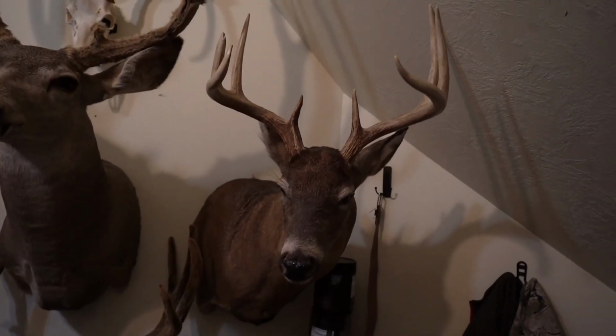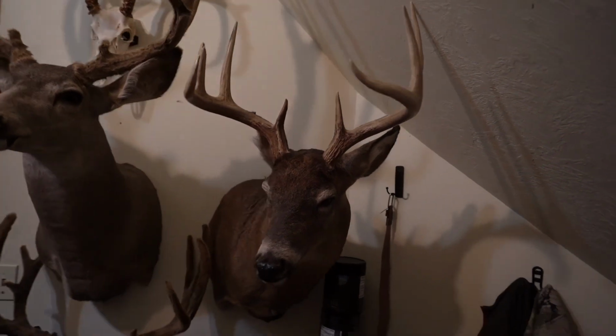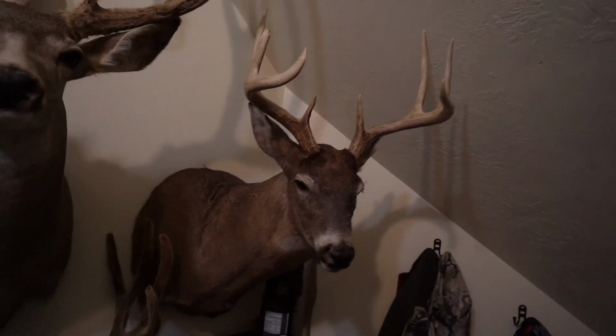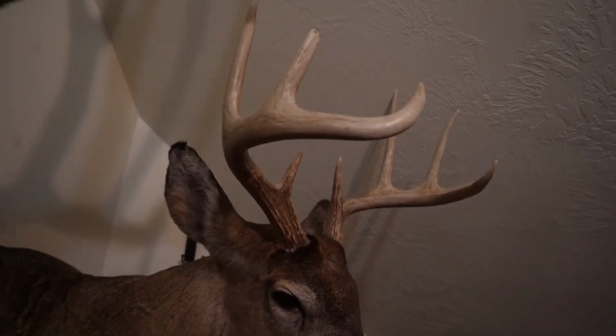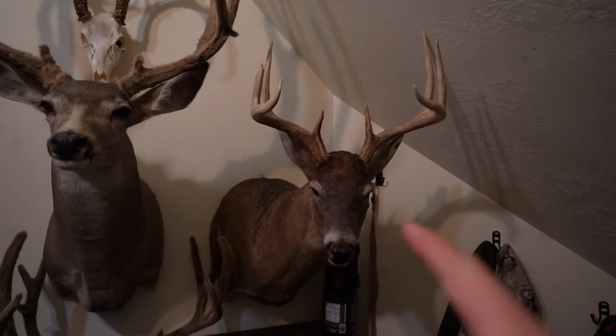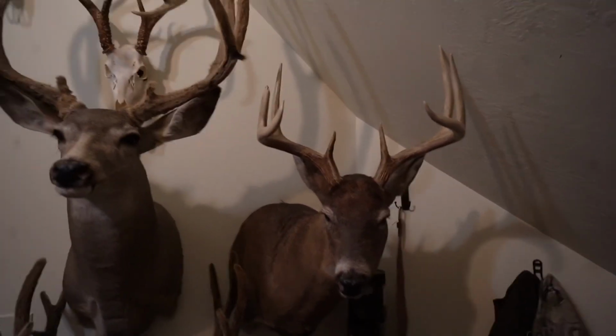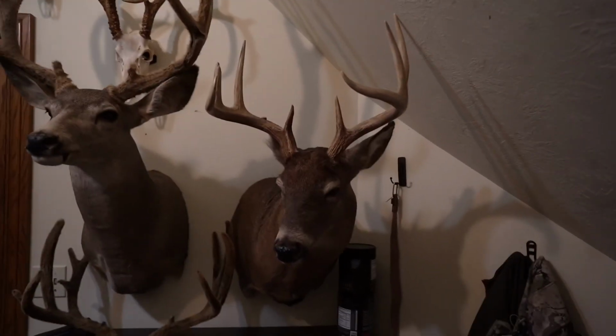This is my second whitetail buck and my only other whitetail buck. Cool 8-point. I just thought he looked really good, so I thought he would go on a mount, but that is my smaller buck. Still an awesome buck though, cool 8, little character. I actually spot and stalked this buck. I got out of the tree stand to stalk him. I shot that buck at 84 yards. Smoked him right through the heart. That was a wild, wild day.